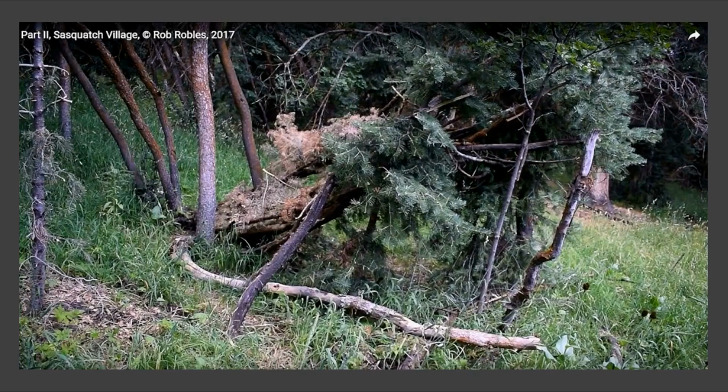And you can see not anywhere near as much time was taken in building this. It was kind of thrown together and really not anything that I would imagine a person would make. Again, no twine or nothing tying it together. But it really wouldn't offer any windbreak, and it wouldn't offer any shelter from moisture. These just weren't dense enough to do any of that. So I don't understand why a human would possibly make it.